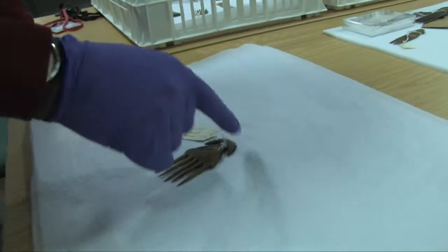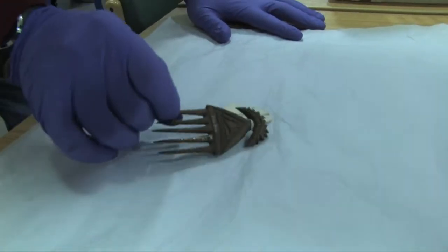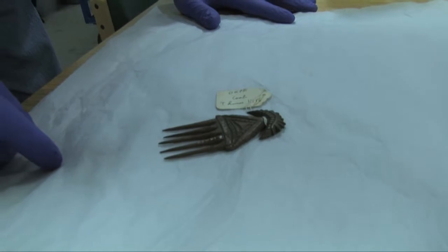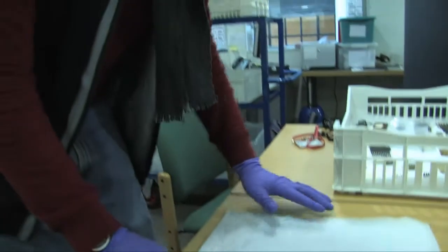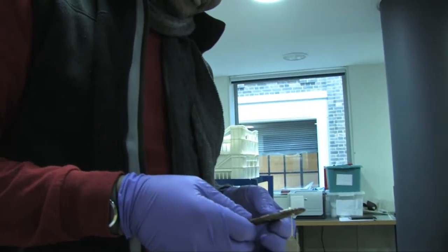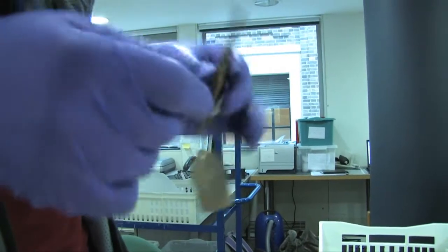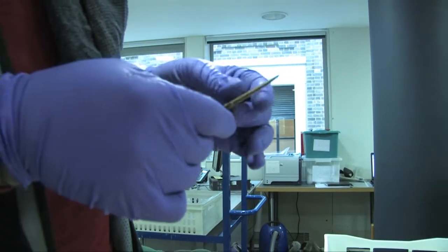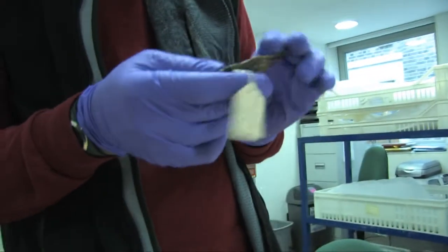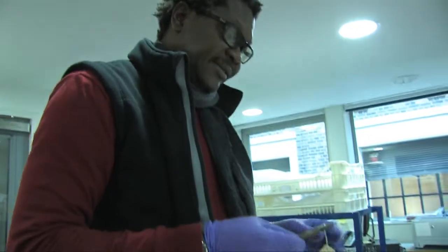It's interesting to get the details of the designs. Well, this is a comb from Okpe. It's very intricately done. It looks like it's been used in the past. There are signs of wear on it, and the design is quite interesting. It's one of the many designs, and it's quite unique.